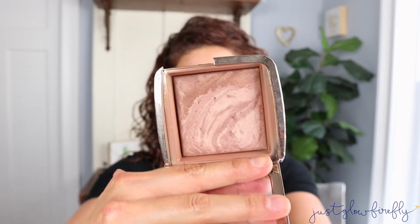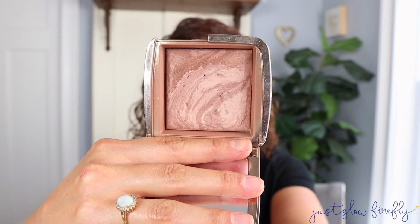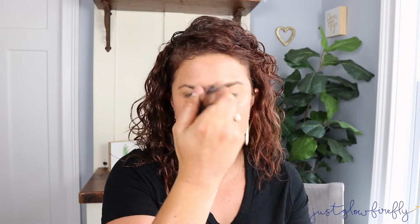All right, next we're gonna go in with this Hourglass Radiant Bronzer Light. This is the Ambient Lighting Bronzer Radiant Lumiere. But I'm just gonna take the same Scott Barnes brush and just sweep this over my face. This bronzer, guys, is so pretty. It gives such a pretty sheen to the face.